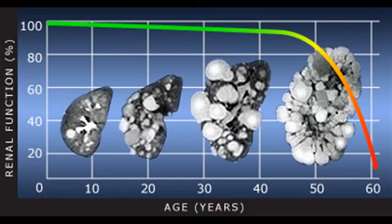The slow progression of the disease can mean that cysts can grow for years and nobody will ever know. Ultrasounds don't use dyes or radiation, so they're safe for detecting ARPKD in fetuses.